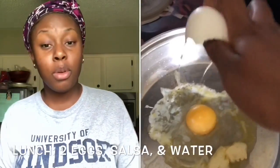Okay, you guys, it is 2:54 and I'm about to eat lunch. I have scrambled eggs with a teaspoon of salsa, and then I got my cup of water. So I'm about to eat this.